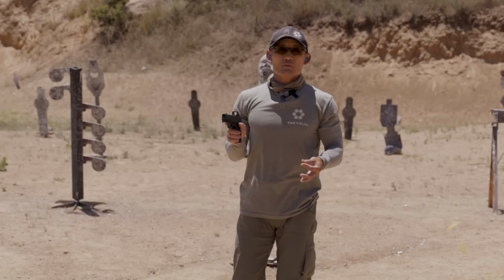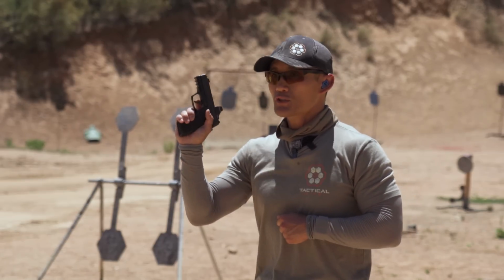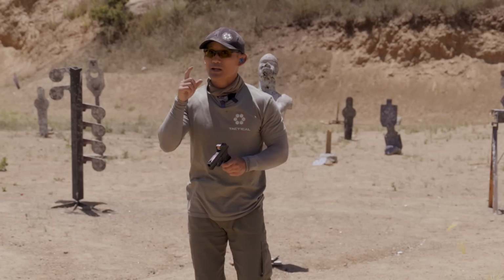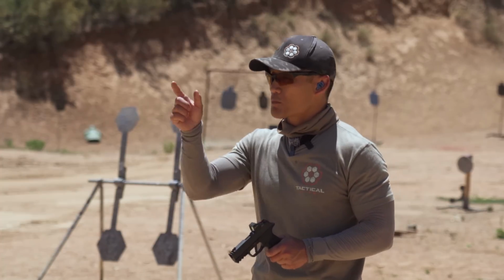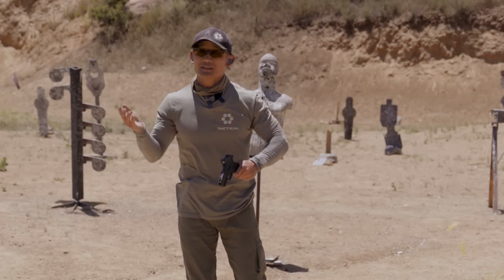Once you've graduated from that, then you can just look at your red dot or your iron sights, pull the trigger when you're doing dry fire, and see if there's any movement in your sights. The goal is to try to squeeze your trigger without having any movement in your red dot or your iron sights. That's going to help ensure that when you break the shot, you're not adding extra movement that might make your shot go somewhere you did not intend it to go.